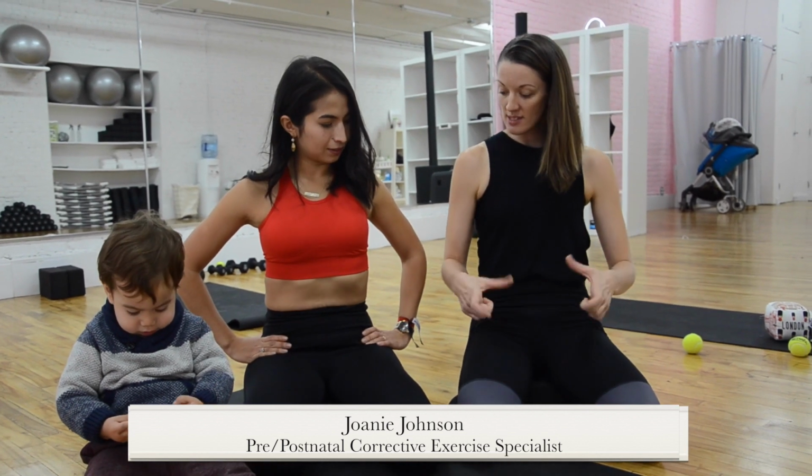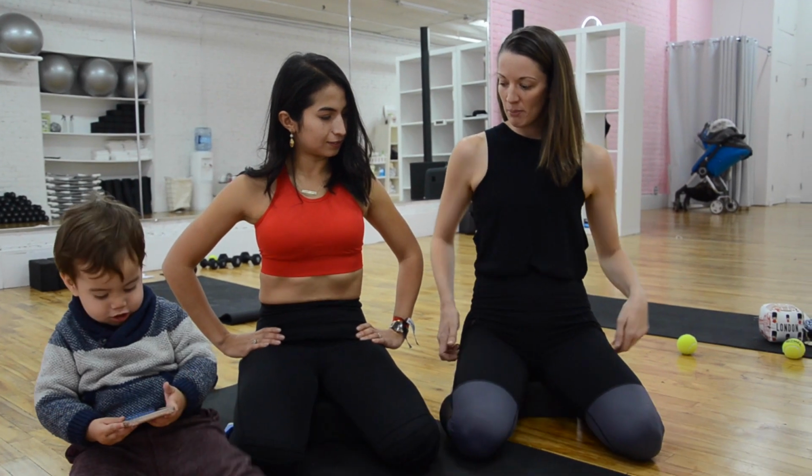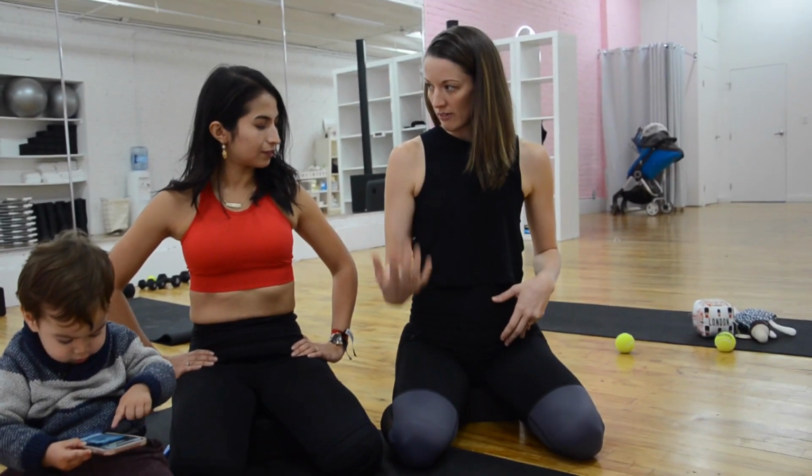Yeah. So this is the range that we have in our pelvis, and I want you to perch yourself directly on top of those 2 bony points underneath you. Those are your sits bones. Okay, this is going to give us full access in that range of motion of the pelvic floor.